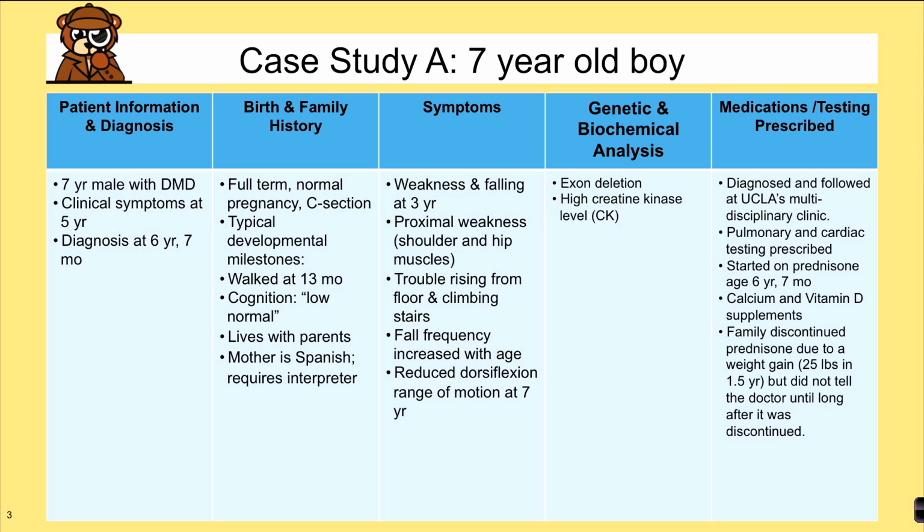His mother is Spanish speaking and requires an interpreter. She has also had great difficulty accepting this diagnosis, and she becomes very tearful in clinic and requires a lot of support from the social worker. So it's hard for her to focus on some of the things that she needs to do. He also has behavioral concerns, so he doesn't often comply willingly with some of the treatments that he needs for his Duchenne muscular dystrophy. He began falling when he was about 3 years old and had trouble rising from the floor and climbing stairs. With increasing age, he began to fall more frequently.